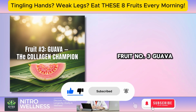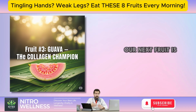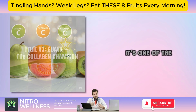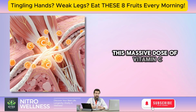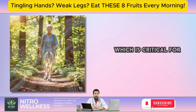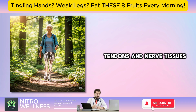Fruit number 3, guava, the tropical collagen champion. Our next fruit is a tropical unsung hero, guava. It's one of the richest natural sources of vitamin C on the planet, containing even more than oranges and kiwis. This massive dose of vitamin C supercharges your body's ability to create collagen, which is critical for the integrity of your muscles, tendons, and nerve tissues.